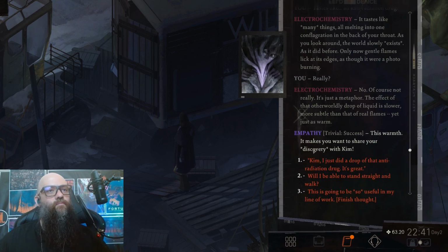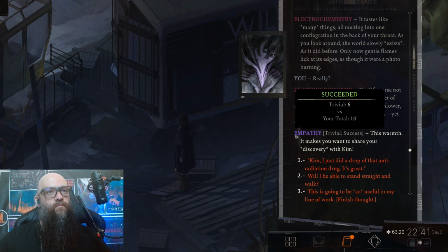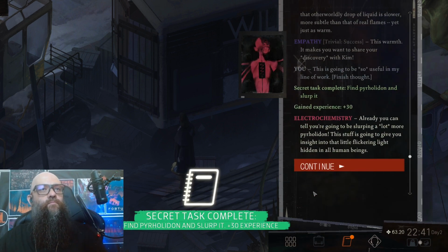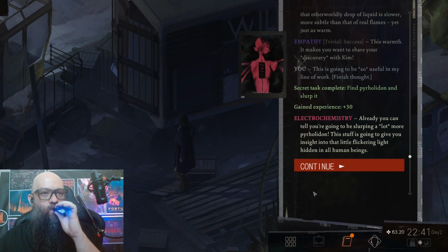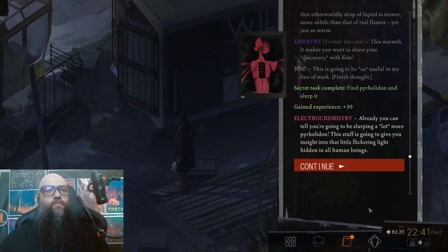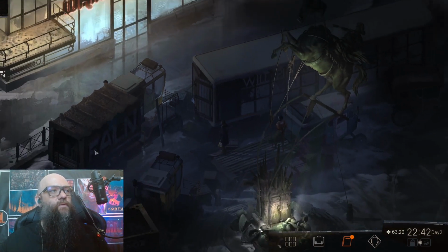This warmth, it makes you want to share your discovery with Kim. This is going to be so useful in my line of work. Already you can tell you're going to be slurping a lot more Pyrrolidon. This stuff is going to give you insight into that little flickering light hidden in all human beings. In the bottom right. Yeah.